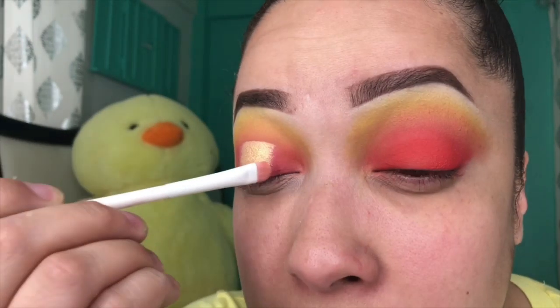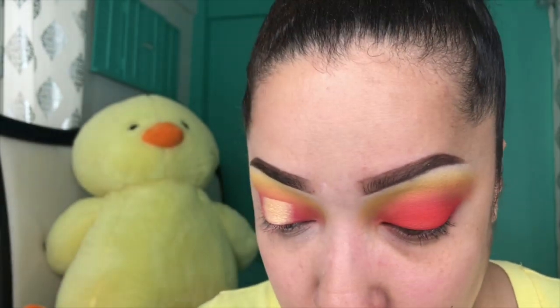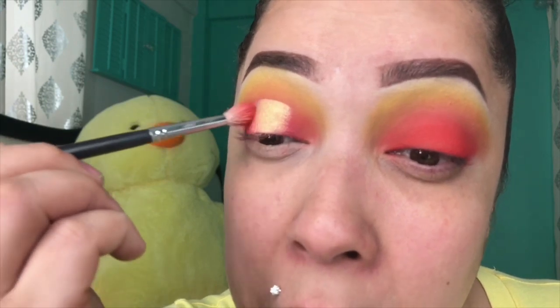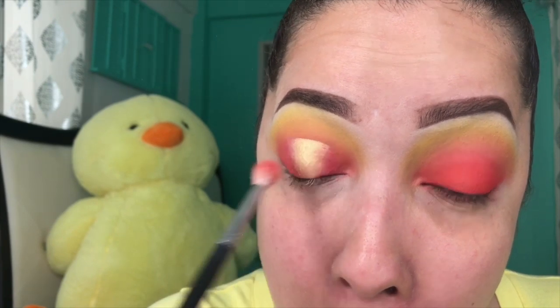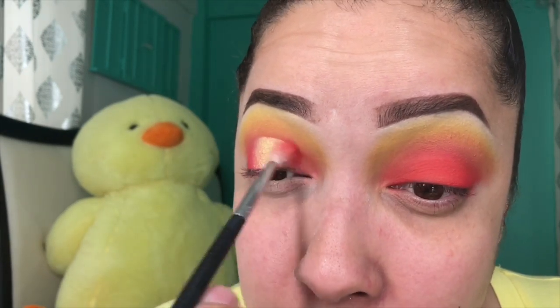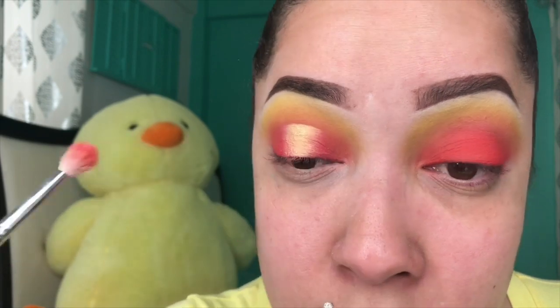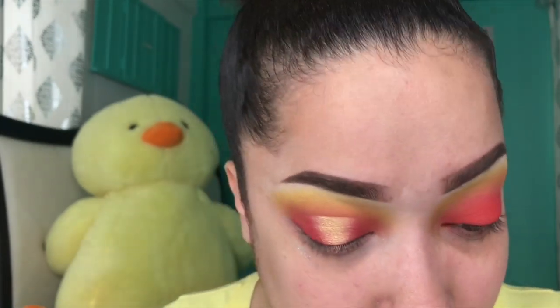So I'm going to clean this brush, and I'm going to use the same brush to blend that gold into that orange. Just a tad bit. Now we're going to go back into that orange and we're going to blend the orange into the gold, starting with the bottom. It's kind of making it look like a nice sunset-y eye. Guys, I'm loving this look, girl. This is looking fabuloso. Look at that, girl. Ooh, that looks like a sunset, girl.